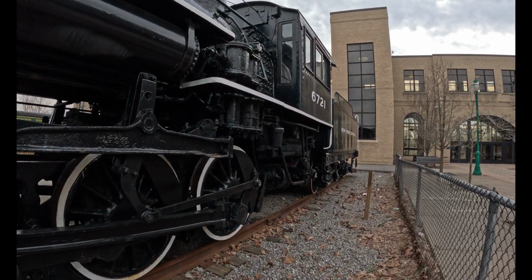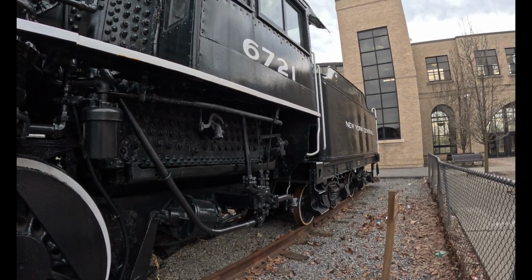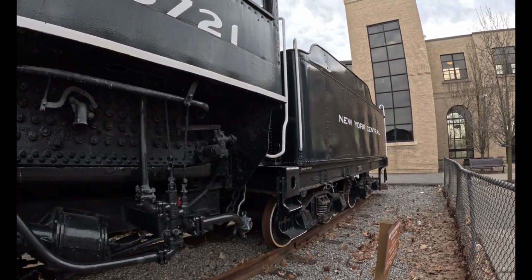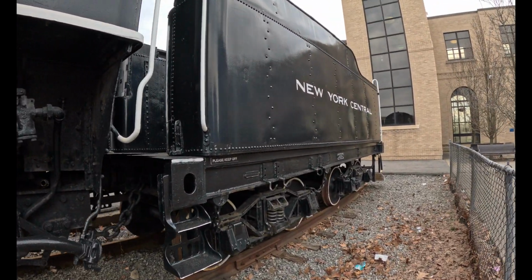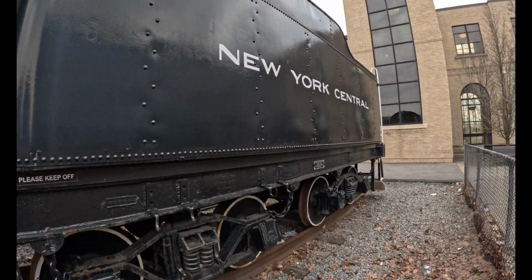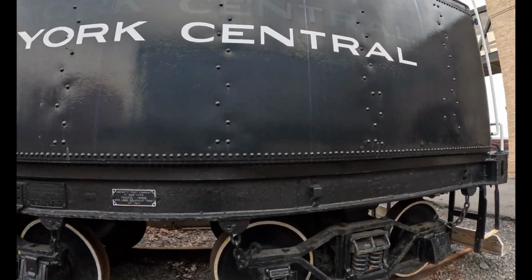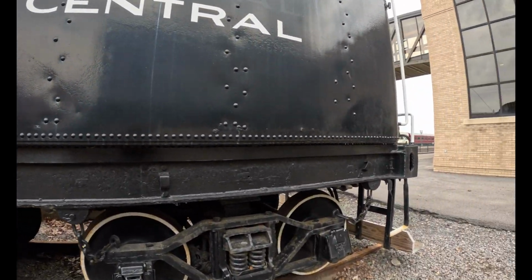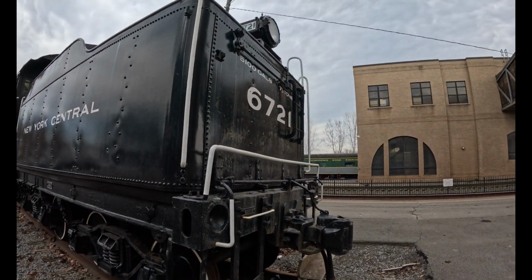Oh, look at this, guys. If you guys have ever been down to the Utica train station, Utica, New York, you see this old steam train. Always wondered what it's all about. Hopefully I can find some more stuff out for you guys. But right now we're just gonna enjoy looking at this beautiful machine.